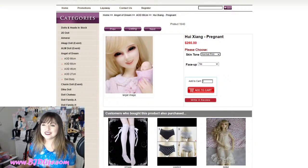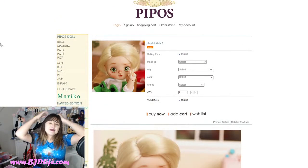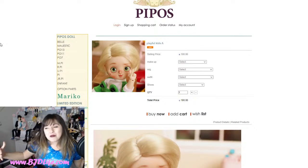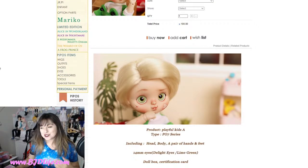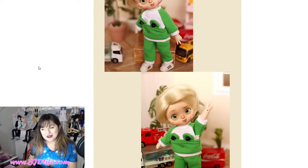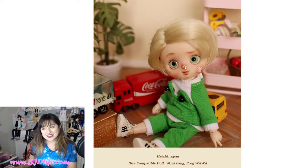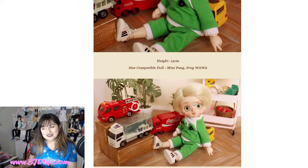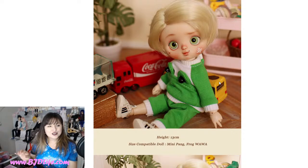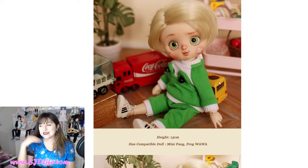So here we go. Next, Pepos. The reason why I put this out here was that, again with the smiley expression dolls, they're kind of strange and quirky to me, you know? It's just something about him. I don't know if it's the face up or what, but the little button nose. First glance when I saw him on the Pepos website, I was like, did they make a Chucky doll? Because it looks straight up like Chucky. Doesn't it? Or is it just me?